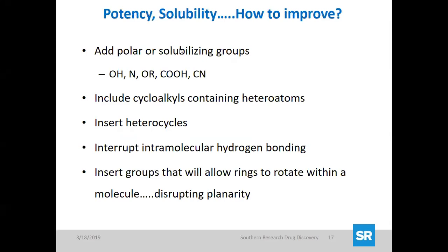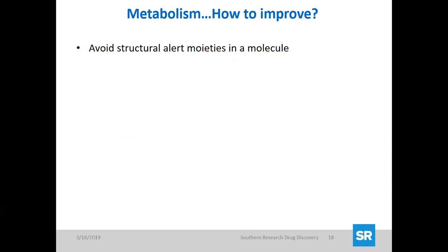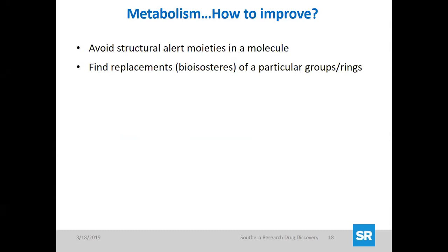Metabolism is another very important thing which we start looking at very early, and how to improve that. So we have some structural alert molecules. We know that these are problematic. So we try to avoid those structures. We try to have a replacement, which in chemistry terms we call a bioisostere. So for example, you have an acid group. An acid group is a charged group, right?